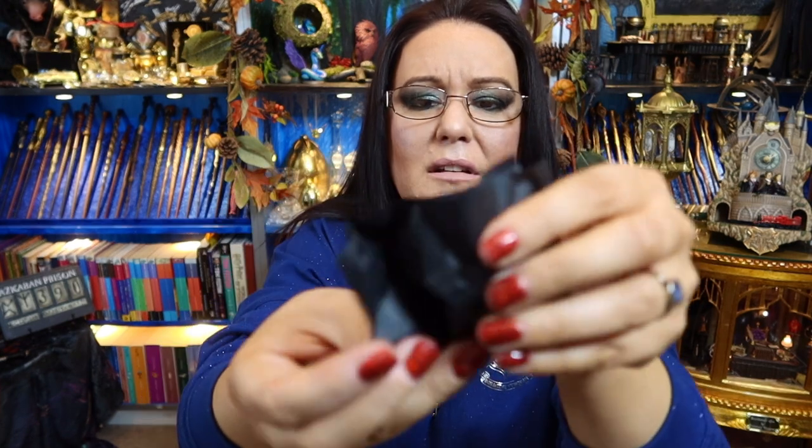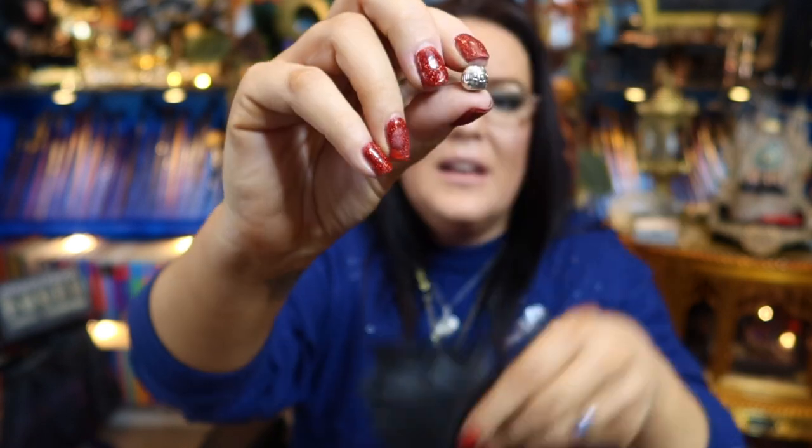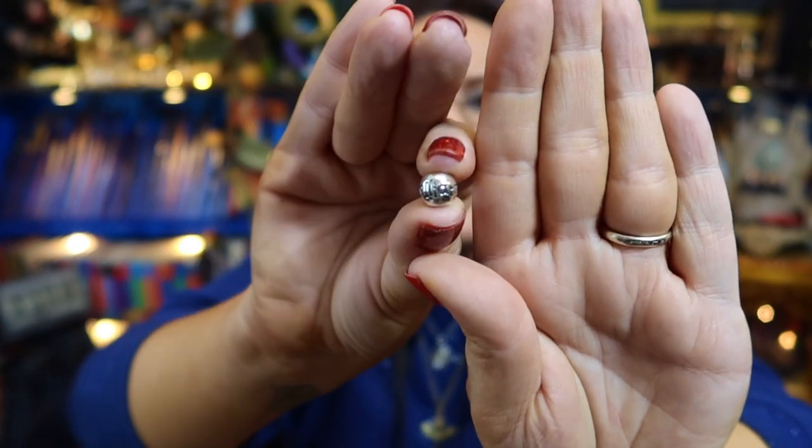And then, okay, so this feels like a little charm. Okay, Expelliarmus, I think that one says. Yes, it does. So that says Expelliarmus on it.